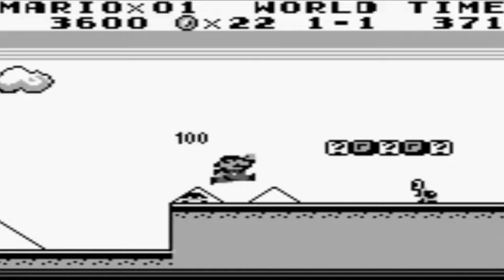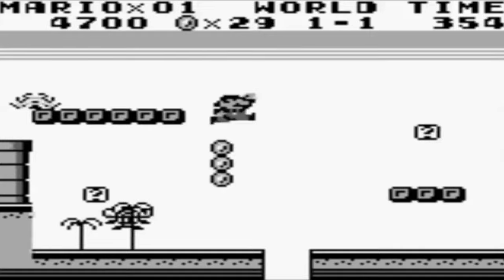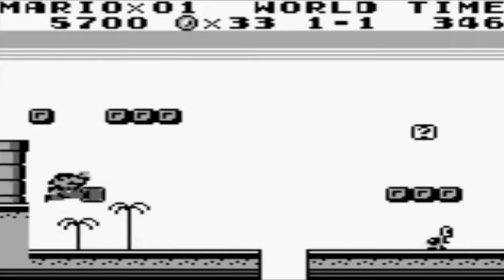Because with this game, you have to beat it in one go, okay? You don't finish a level and then get to save it like you do with a lot of modern games. You have to beat this game in one go. It's not a very long game. There's only like 12 levels, but you have to do all 12 levels with all your lives remaining, and you have to do it in one go.